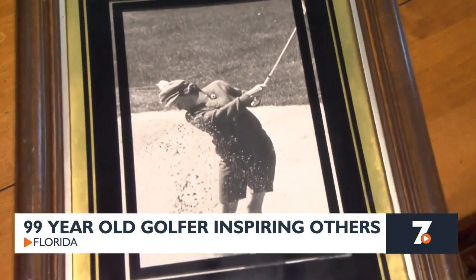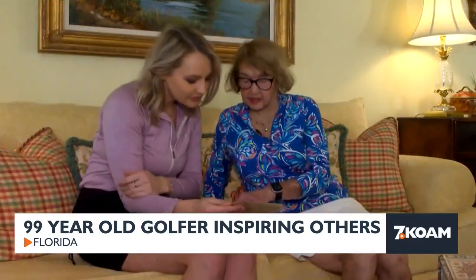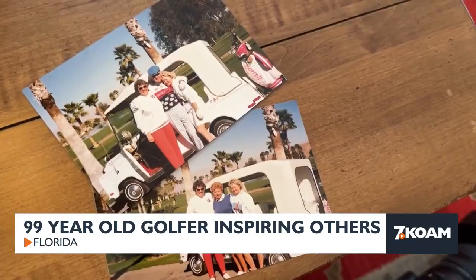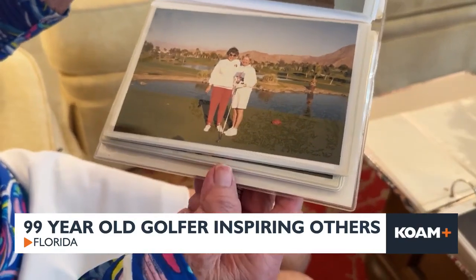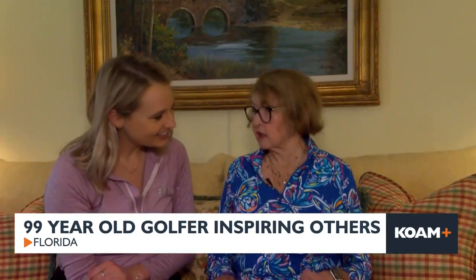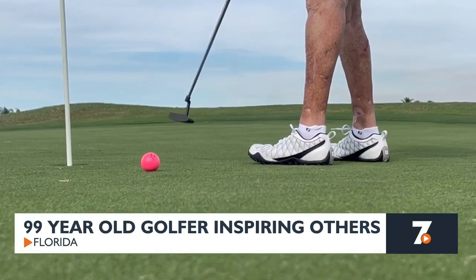Golf has always been a big part of Gladys's life, playing at different courses all around the country. Palm Springs, Florida, and he had a golf cart like a Rolls Royce. Oh, this is in Arizona. We golf wherever we travel. And she's not one to be underestimated. She's pretty feisty. If you golf with her and you're in her way, she'll make sure she lets you know to get out of the way.